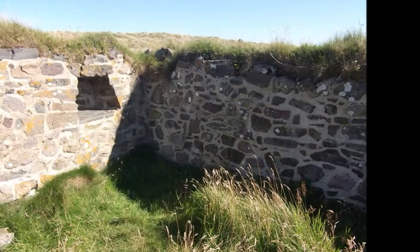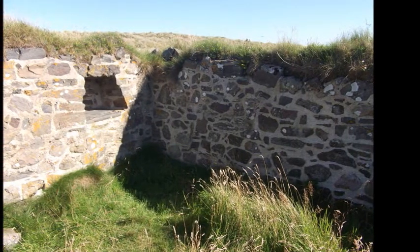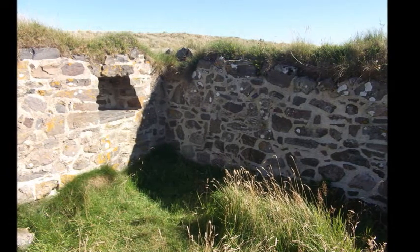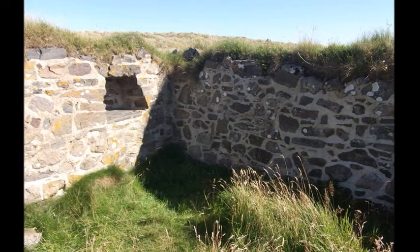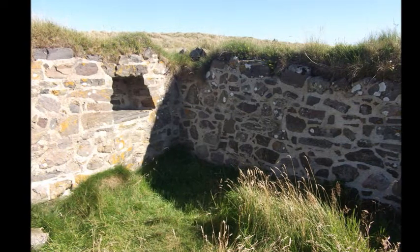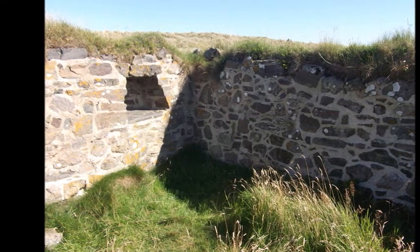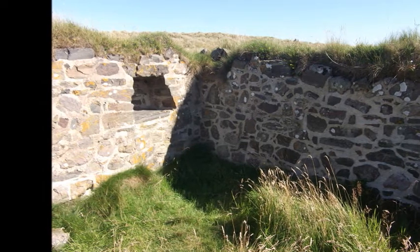The kirk has recently been repointed in limestone mortar, which would have been used originally, by Scottish Natural Heritage, who managed the reserve. This photograph of the interior shows the ambry or aumbry in which were kept the holy oils used in the sacraments of the Roman Catholic Church.